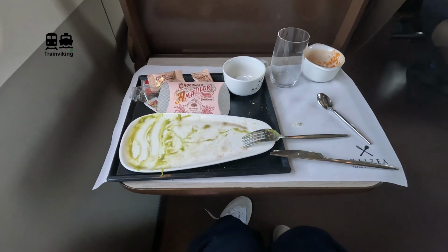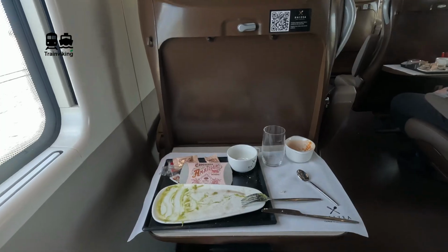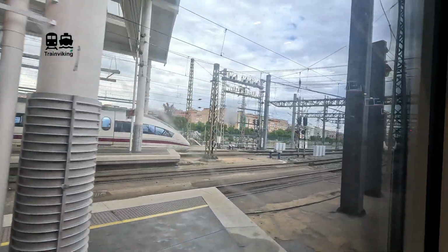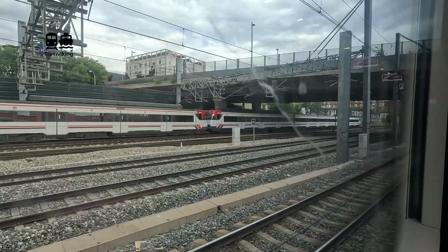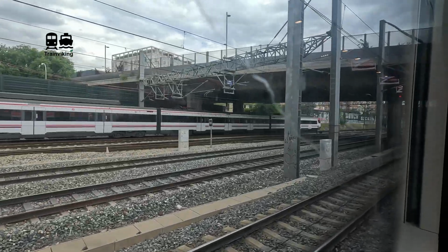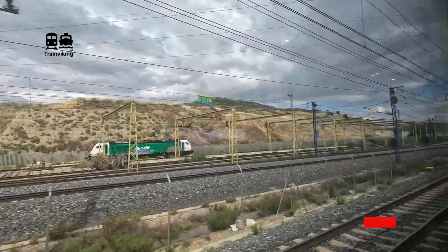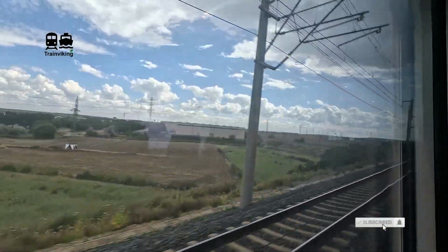Anyway, after I enjoyed my meal, I had some coffee. And since this year I'm drinking really not a lot of alcohol anymore, so I took only one wine, and I did this just before the train almost arrived in Malaga. And my personal conclusion about Iryo is, I like these trains. And not only these trains, I just like the entire approach of Iryo.